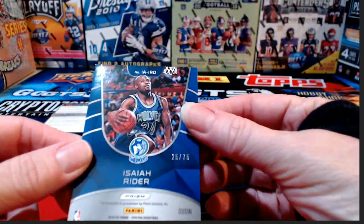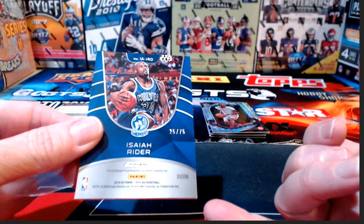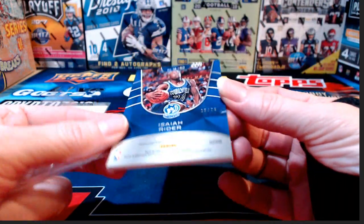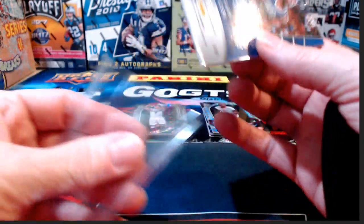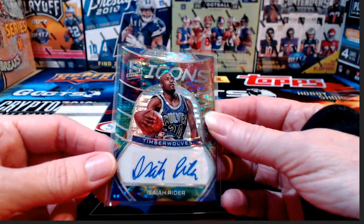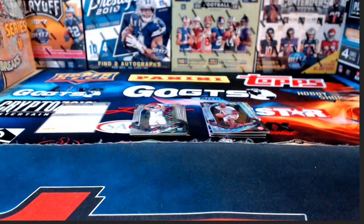On the other side, it's T-Wolves, numbered to 75. We've definitely got a corner issue down here in that lower left. I can't tell what, maybe even a little bit of a ding, I think that's more than just a little chipping. But anyway, it is numbered to 75 with Isaiah Ryder and the T-Wolves.